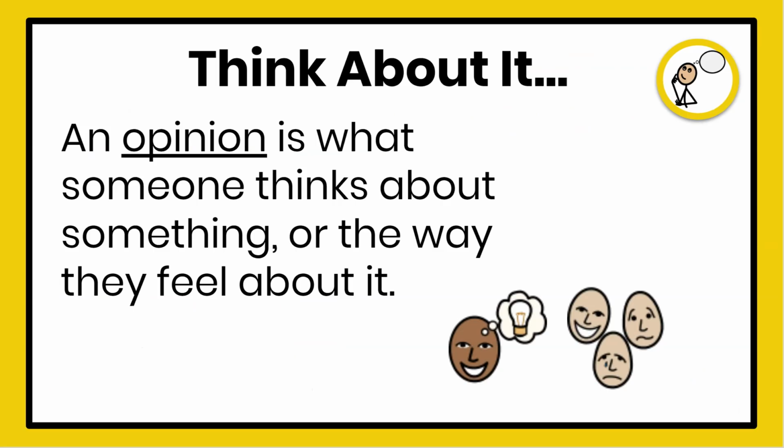Now that we've read the text, let's think about it. An opinion is what someone thinks about something, or the way they feel about it. For example, I really love dogs. That is the way I feel, but some people might not agree.